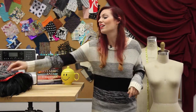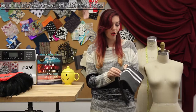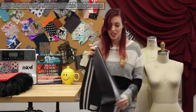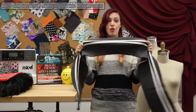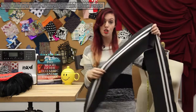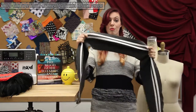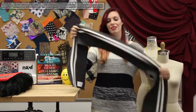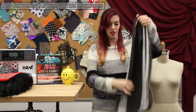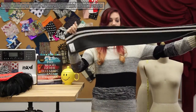Our next employee favorite belongs to Jess Pop Ziggy, who's actually our interdepartmental order fulfillment specialist. And her favorite is 106414, which is this 6.5 inch by 64 inch dark gray striped acrylic rib knit trim. So as you can see, it's a trim. It's actually not sold by the yard, it's sold by the length itself.